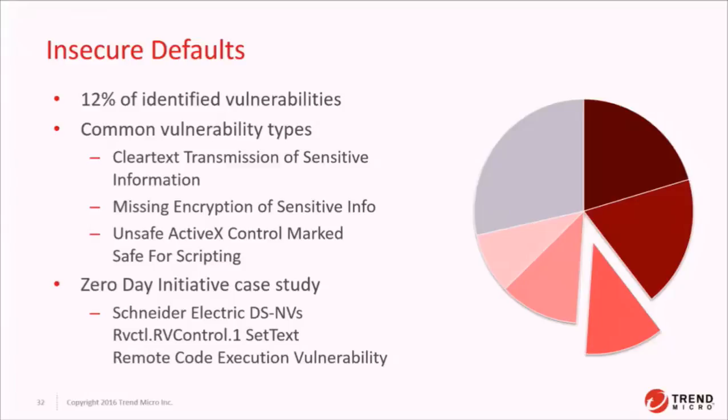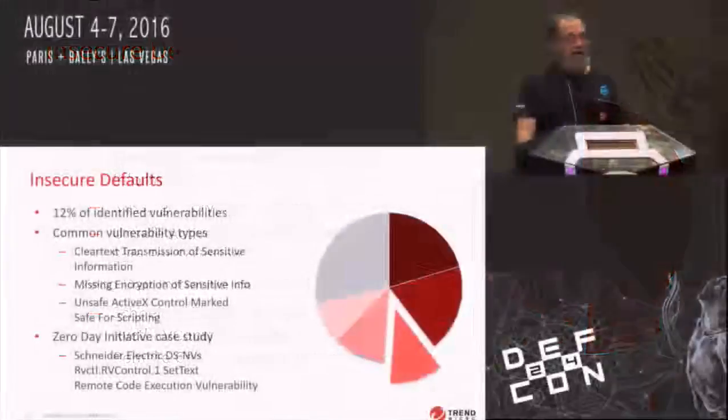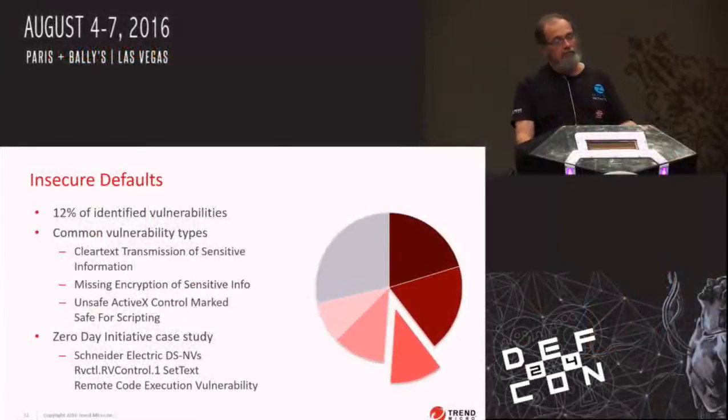So the one we're going to focus on here is the Schneider Electric DS-NVS. And this is a bad ActiveX control with memory corruption. Now, even though it's memory corruption, we put it in here because this ActiveX control, well, first it was set as safe for scripting from untrusted source. But what's also interesting is it was never meant as a control to be used in Internet Explorer, in a web page. So it should have been configured as automatically kill-bitted. So it's really bad configuration. So it was wide open to Internet Explorer when it should not have been.